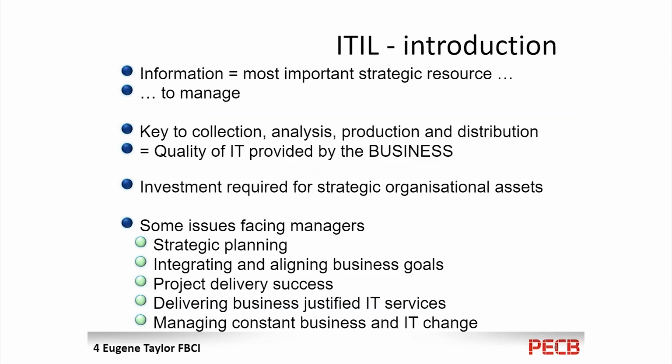Okay, so what is ITIL? It's become increasingly widely recognized that information is the most important strategic resource that any organization has to manage. And key to the collection, analysis, production, and distribution of information within any organization is the quality of IT provided by the business. So this is quite important where ITIL is concerned.